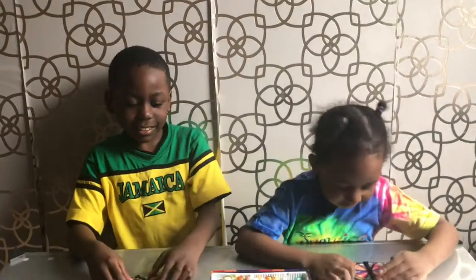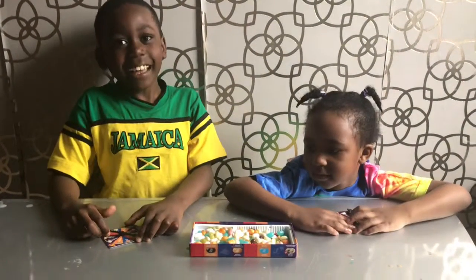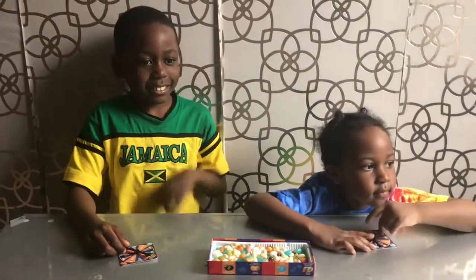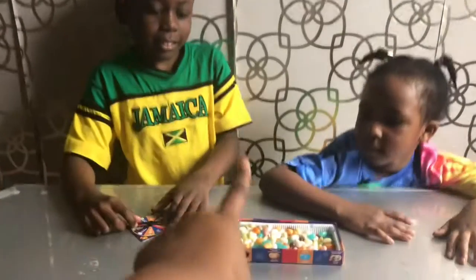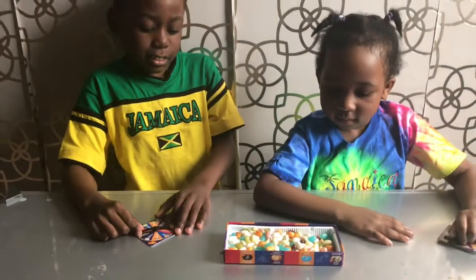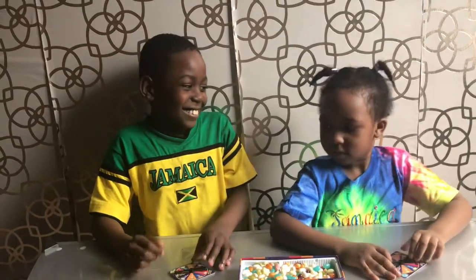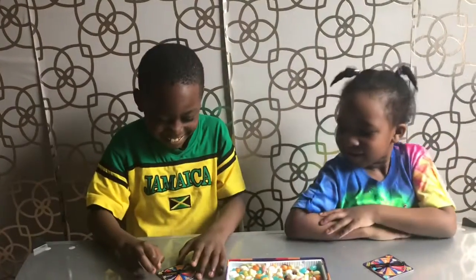Awesome. Okay, so what we're going to do today is make it a little extreme. I've added the extra jelly beans that we had left over from the old BeanBoozled challenge we did last time, and I put them into that container, as you can see. You guys are going to be playing rock, paper, scissors to see who gets to go first. Rock, paper, scissors, shoot.